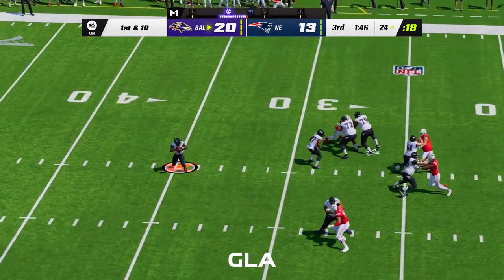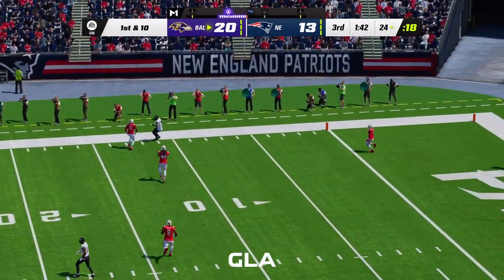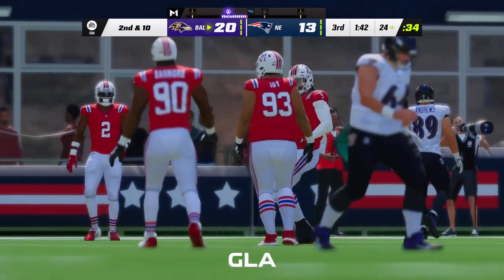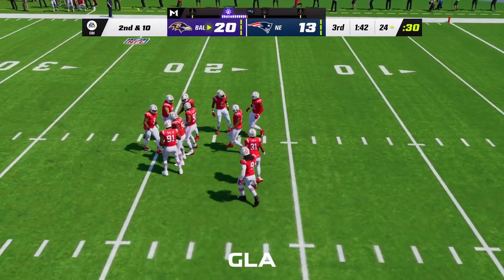Off the play fake, here's Jackson. Looking left sideline, but it's incomplete. It certainly didn't appear that that's where he wanted to go with the ball initially, so he tried to get something out of it by dumping it off to his running back unsuccessfully.